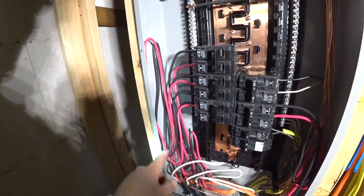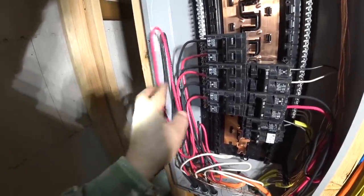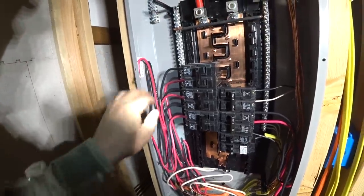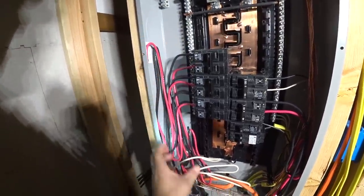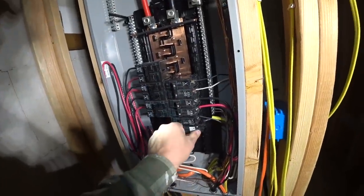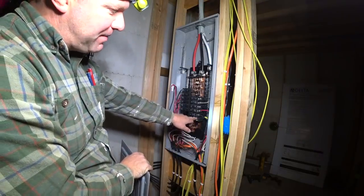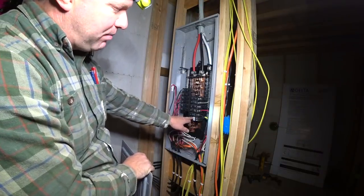I'm not really sure why I ran a mile of extra wire up here. That makes no sense to me. I guess maybe I was thinking, I don't really know, better to have extra than not enough, but I'm sure I can come back later and cut these to the length we need and make this whole thing a lot more tidy. And there's 240, there's the bathroom. I ran both of those home runs for the bathroom outlets into this single breaker.